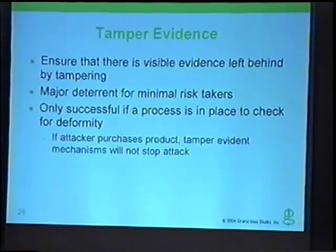Tamper evidence is the next thing, and that's basically leaving some sort of visible evidence, making it obvious that a tampering event has occurred. The good thing about this is it's a major deterrent for a lot of people, especially the minimal risk takers, curious people that might want to look at a product, but if it's their $300 iPod, they're curious, but they don't really want to break their product. So if you have some tamper evidence there, they might not want to do it. A good thing with tamper evidence, if you have a product that people can rent, as we mentioned, or borrow from somebody, is that attackers aren't going to want to mess with it if they notice tamper evident features, because then it will be obvious that they've tried to do something sneaky.